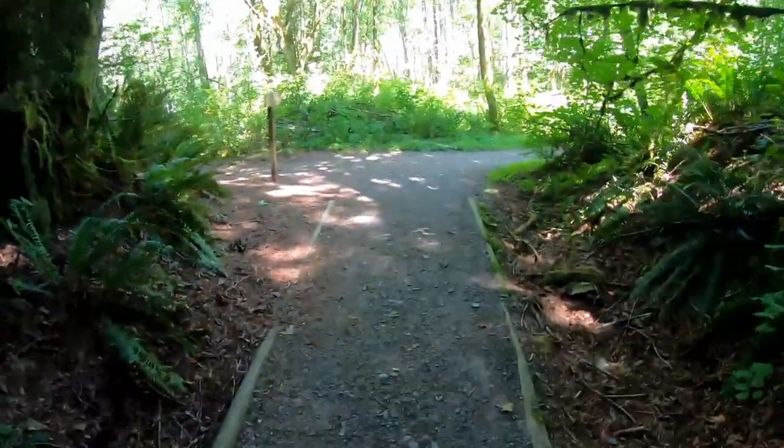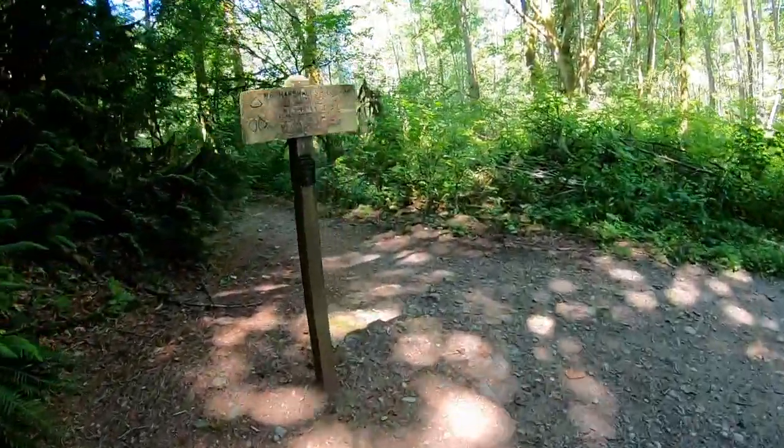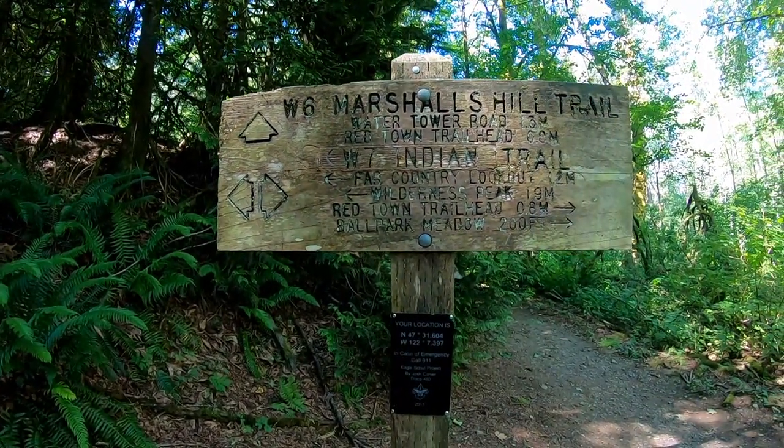Looks like I'm coming up to another trail crossing. Now some of these go out pretty far. Where is, oh look at that, it's a 6. I should head that way. Watershed Tower Road, Red Tail and Trailhead, 1.3 miles.